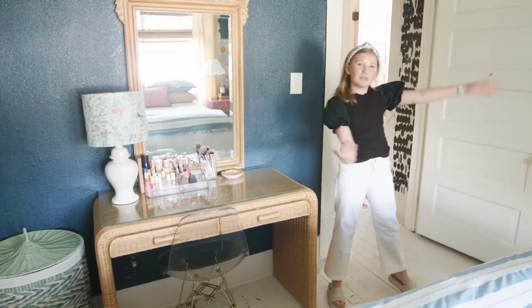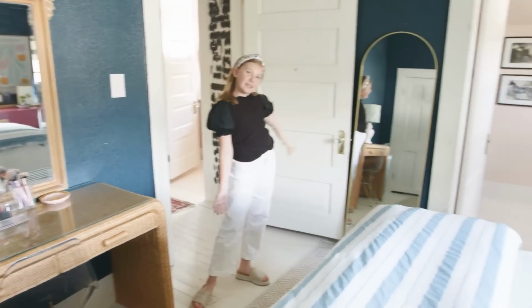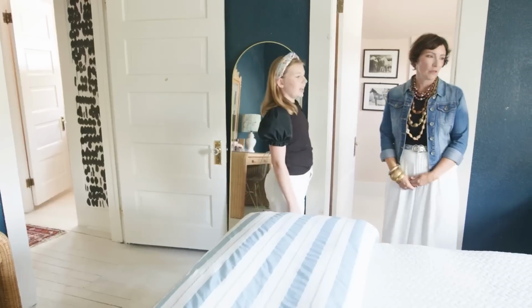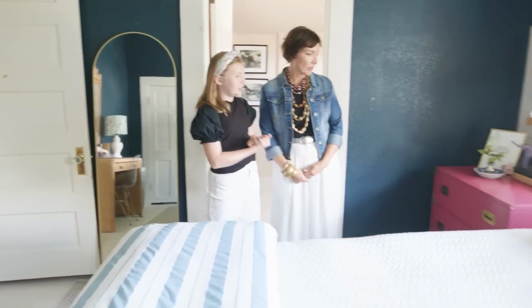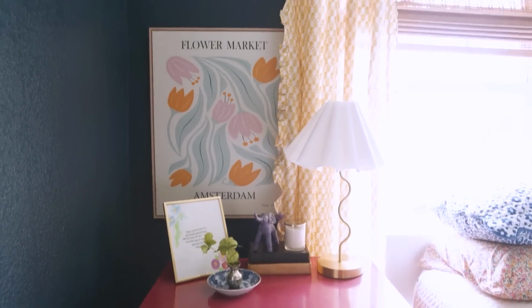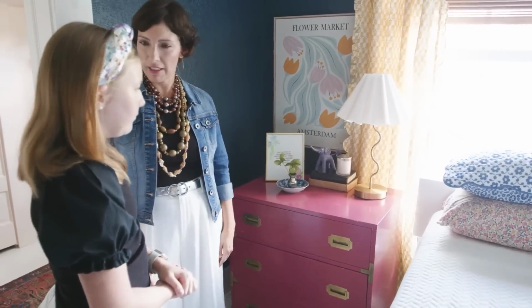And then I have my floor-to-ceiling mirror. I absolutely love it because I love to see my outfits every day. I love my pink dressers. These were actually old that we repainted. And so they're vintage campaign pieces.